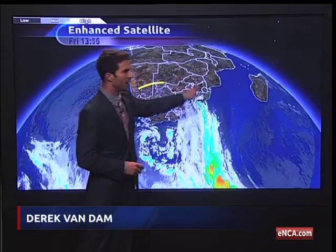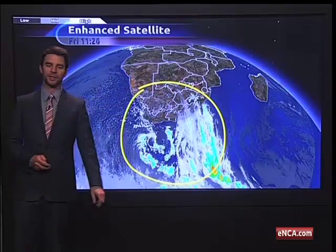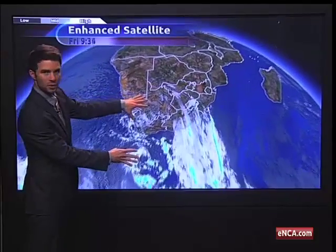We're still tracking the progress of our ongoing winter storm impacting southern Africa. It is large and it's very impressive. On our latest satellite loop, you can see the clockwise spin in the cloud cover. Let's zoom in a little bit closer to the country.